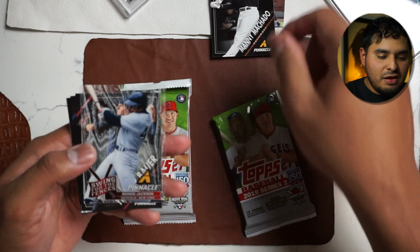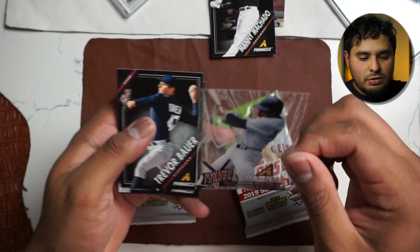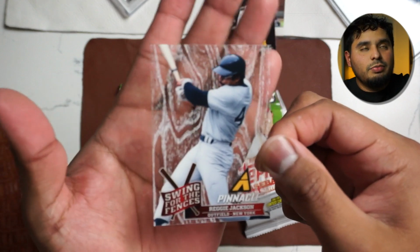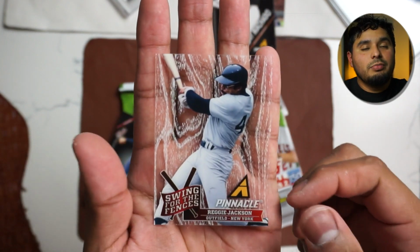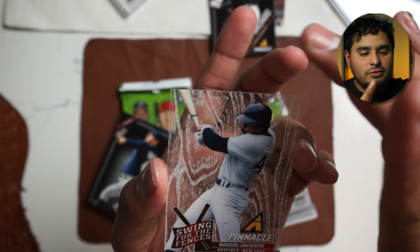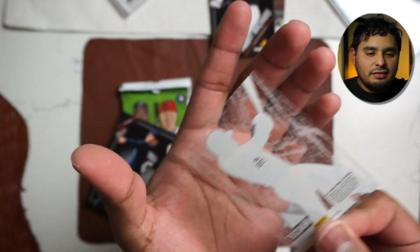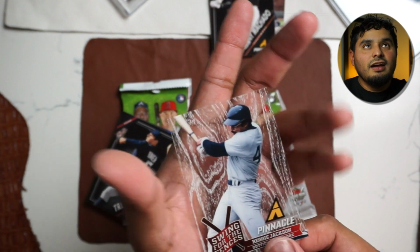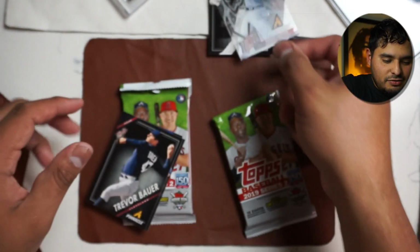Well, I may have spoken to some. Whoa, this is cool. I'm being surprised right now. This is a real swing for the fences. Acetate card, something like that. Okay, that's cool. That's my first one ever.